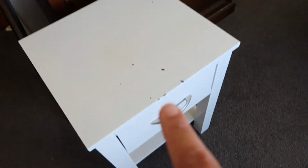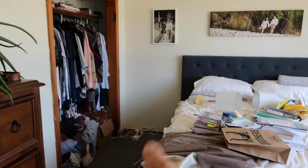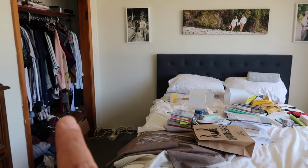I've got all the desks here. So this is mine, this is Sam's. We're just gonna have to clear that area and then declutter. Switch sides and we'll be ready for a baby and paint the closet.